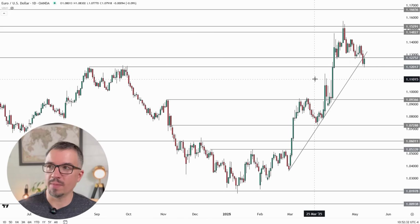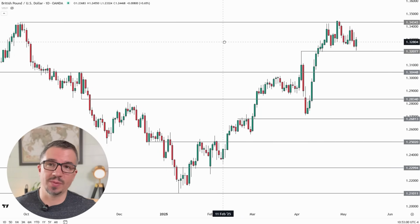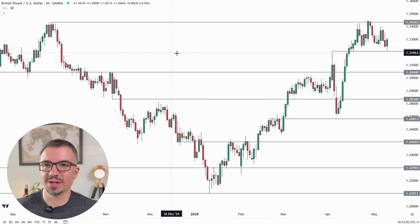But ideally for me, I would love to see the market take out this area down here next week, closing below here, and then look for shorts up in this area. All right, so next let's take a look here at the pound, which is very sideways. In a lot of ways, it's almost more sideways than the euro, so not really ideal conditions here.